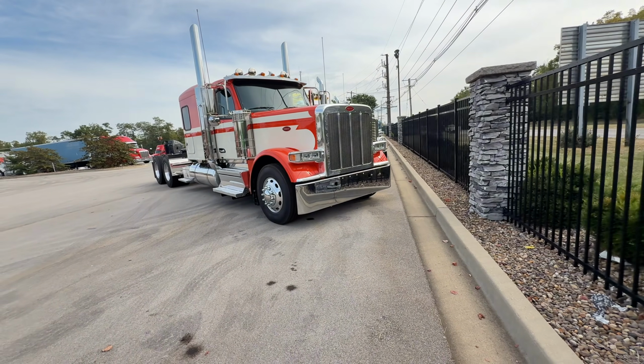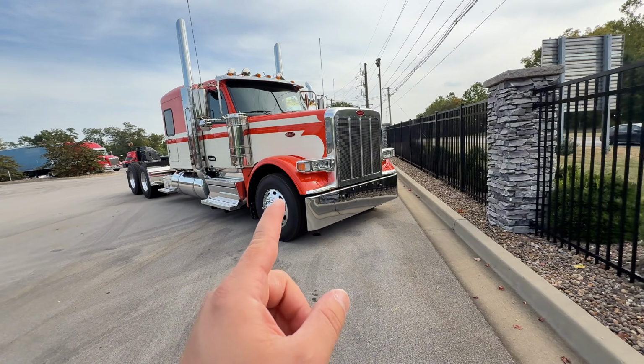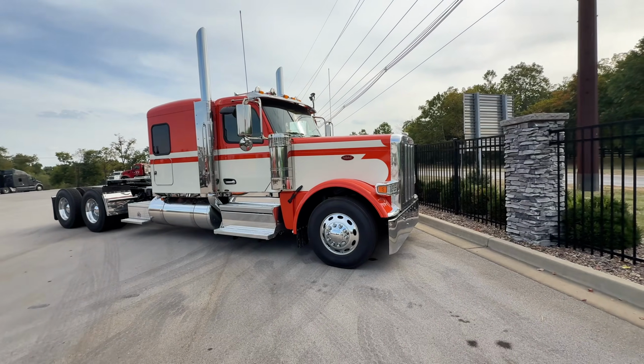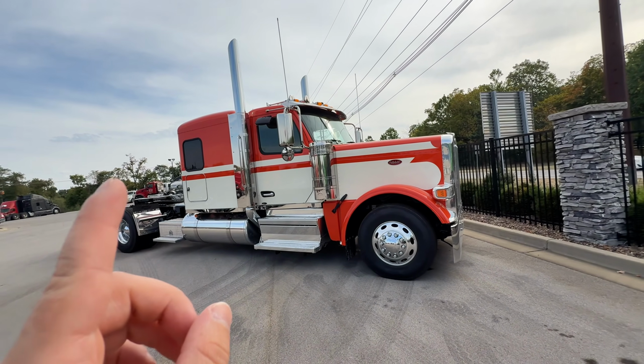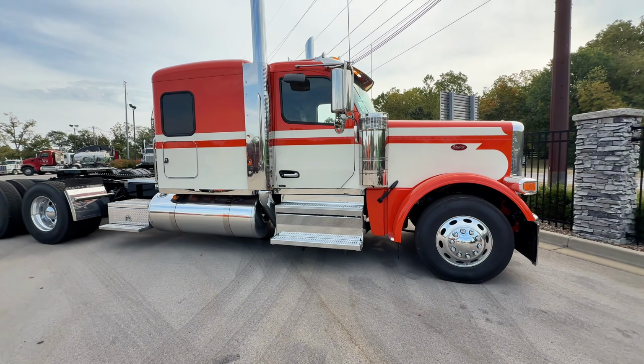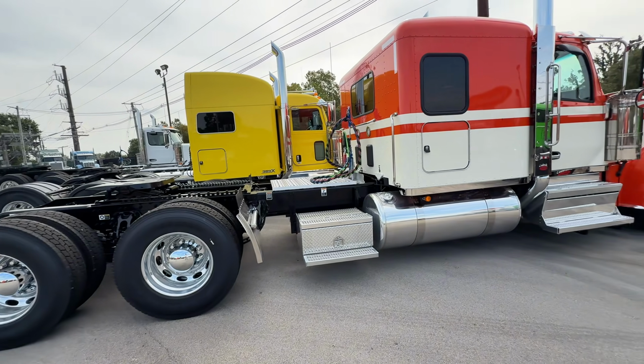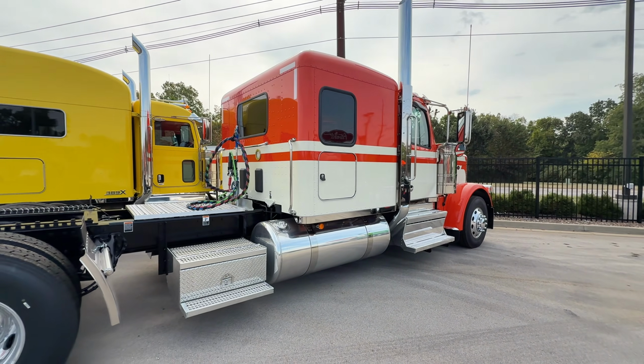What I would do differently to this one, get a nicer bumper, bag it out, take off that stuff on top, put a nice visor over it, color match grille, headlights, side skirts, upgrade the steps on this thing, get window chops, remove some of the catwalk stuff here, possibly even extend the frame, and add a ton more lights to it.